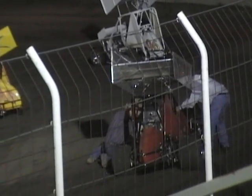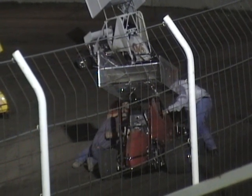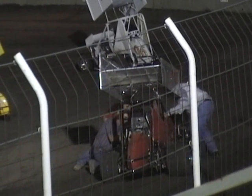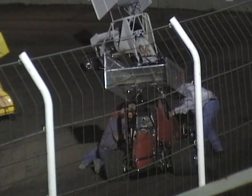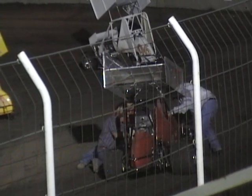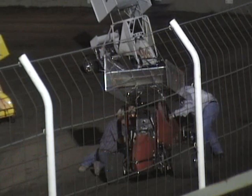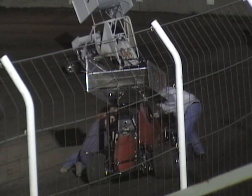Strausser, Pribbenow now. And Heinemann, setting on the infield. Getting ready to bring the yellow back out, crank them up. Looks like Chris Heinemann may be able to get his car repaired and back on the track. He's getting back on board and buckling in.